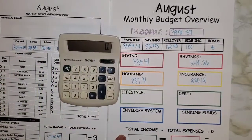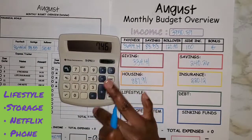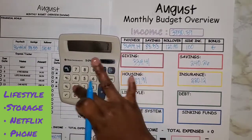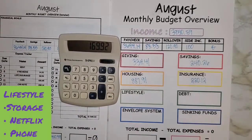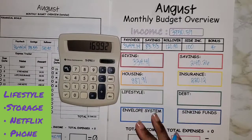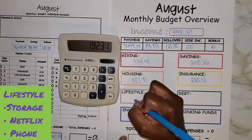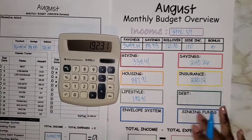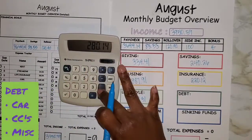Lifestyle. So for lifestyle, we have storage, we have Netflix, and we have our phone bill. And the reason why I put that in lifestyle and not housing is because it's a cell phone. It's not attached to the home, and it literally has my life in there. So, and everything I like to do with it. So that's $192.31.